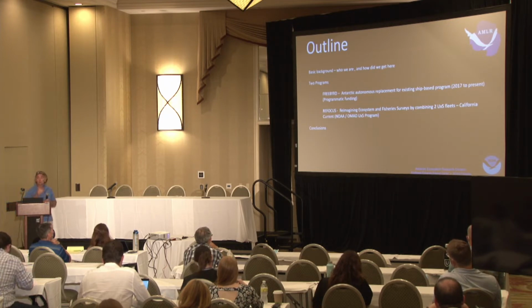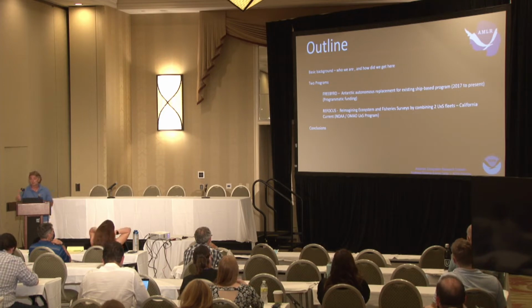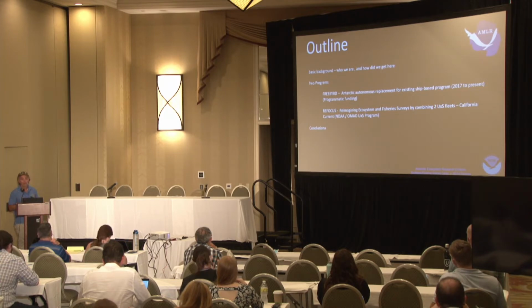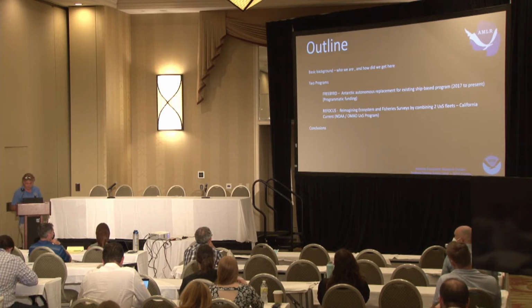One is Freebird, which is the Antarctic program, and then Refocus, which is a new program that we just got funded, and we'll be getting our 6 gliders in another couple of weeks from Teledyne. And then some conclusions about where we're at after essentially just about 3 years, 3.5 years of trying to get into the glider game. And Josh is responsible for us doing this, so blame him.